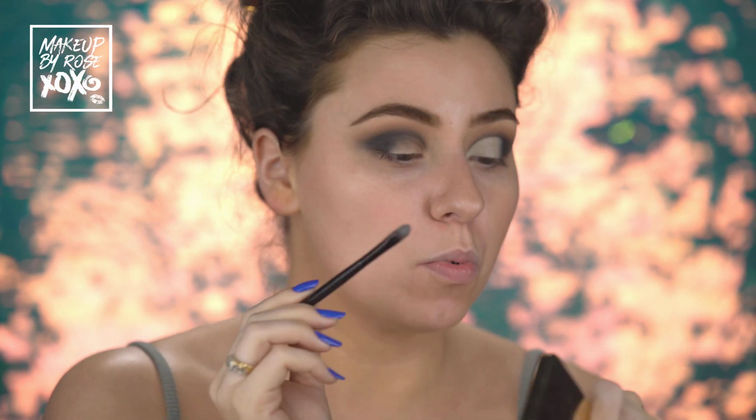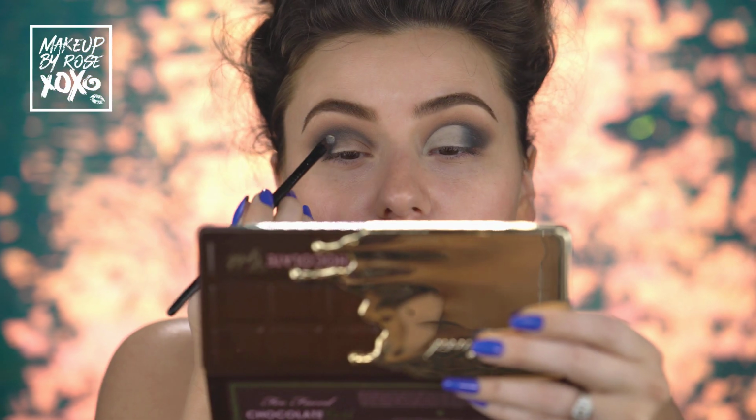So I just grabbed a little bit of my Too Faced Born This Way concealer. Also lost this in the hurricane. Haven't seen it. Don't know where it went. Love this concealer. I love it. So I have a little bit on the back of my hand, and then I'm using my Laura Mercier Cream Eye Detail Brush. This is my favorite brush to do this with. It just works so well, as you can see.